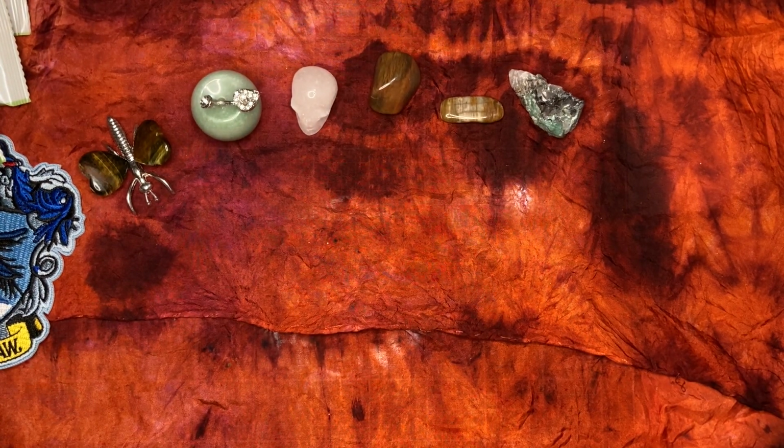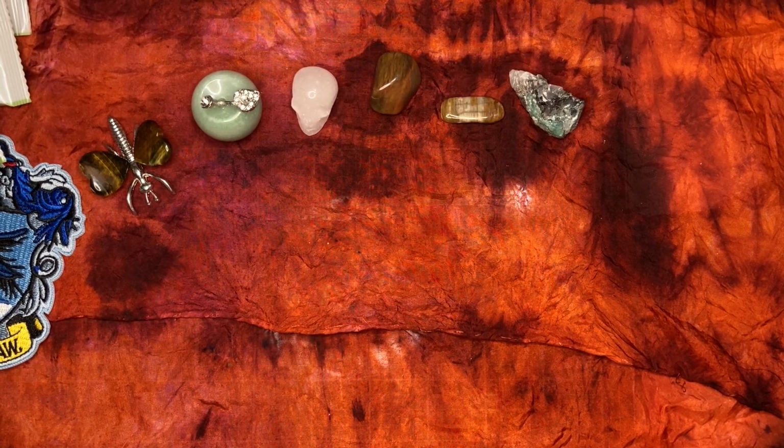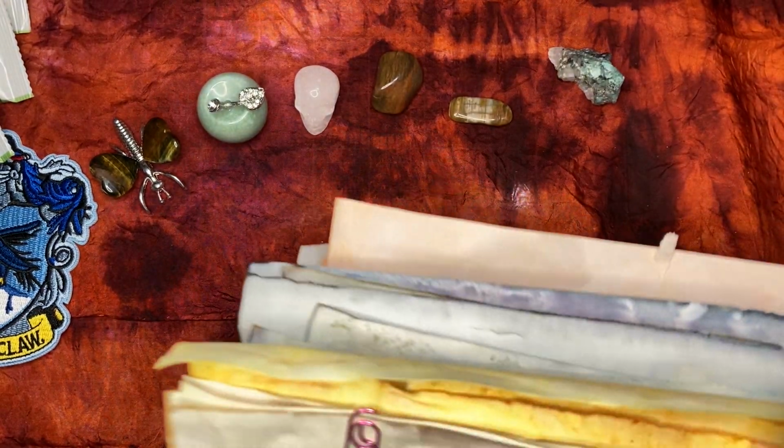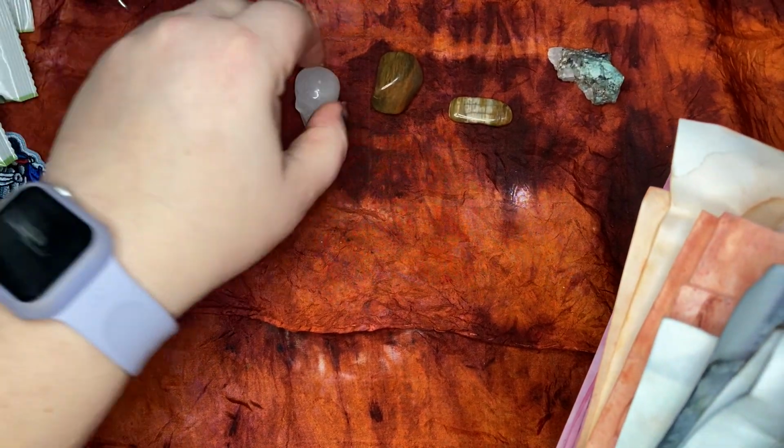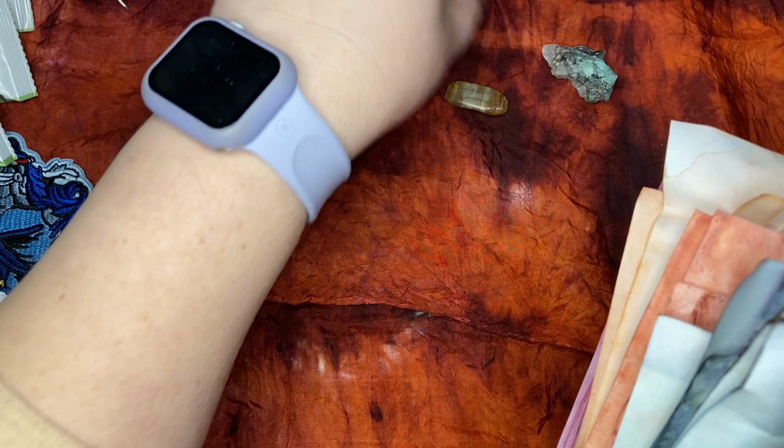Oh, and then real quick, well, I guess I'll start with the papers. And then I'll come back to that. So here's an idea of our colors here. This huge stack. As you can tell, it's not ironed yet, but it needs to be. I just didn't feel like doing it right now.